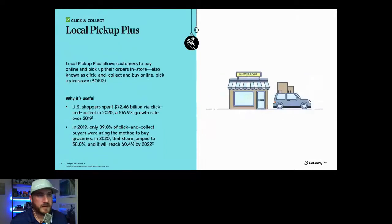The next one's Local Pickup Plus. Local Pickup Plus is essentially a plugin that allows you to make a purchase at the site and then pick up the products in store. If you have a brick and mortar store, then this might be a way to go for you. I have a number of stats there. I'm not going to read over them right this moment, but essentially one of the benefits here for Local Pickup Plus is the ability to kind of negate some of the shipping costs.